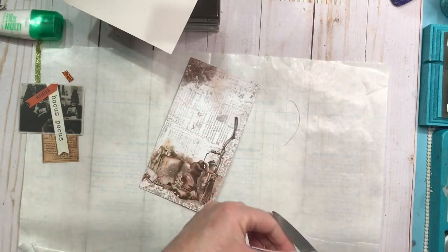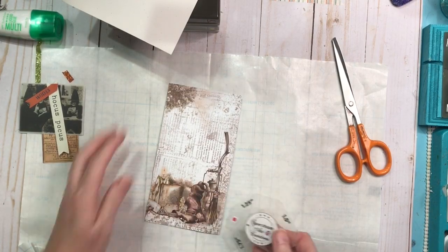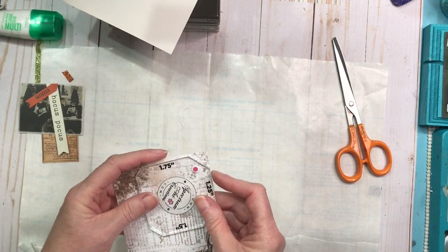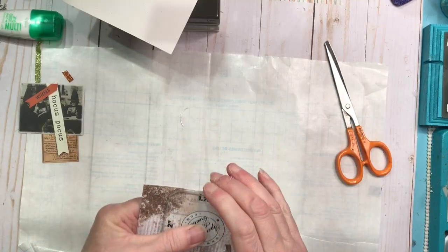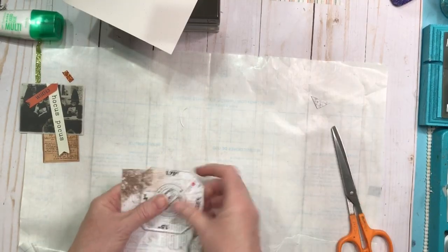Train this one up. Okay. There we go. And then I'm going to come in here because I need to know before I do anything else up here where my corners are at. So I'm going to come back in here. And I'll also put my circle in place for my ribbon tie.